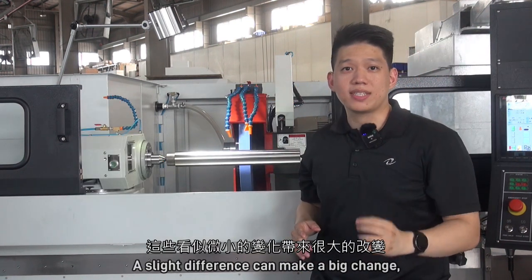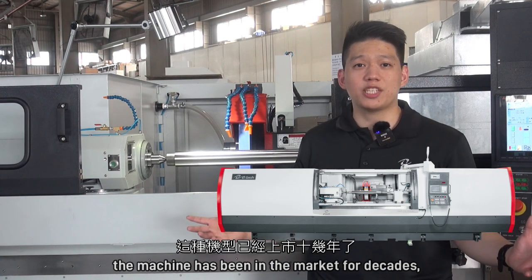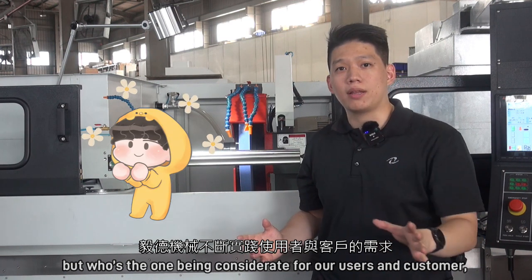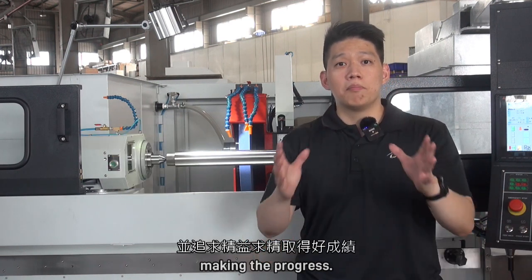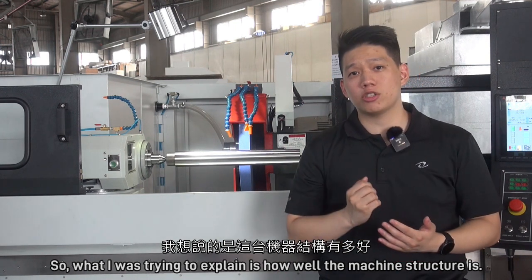A slight difference can make a big change. Like I've said in the beginning, the machine has been in the markets for decades, but who's the one being considerate for our users and customers, making the progress? So what I was trying to explain is how well the machine structure is.